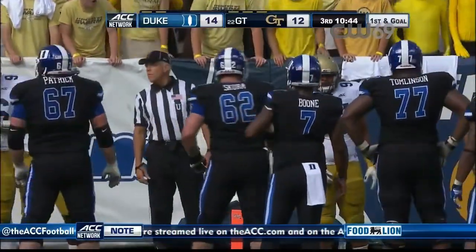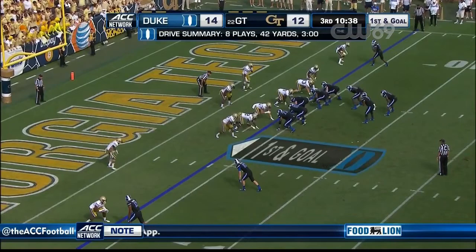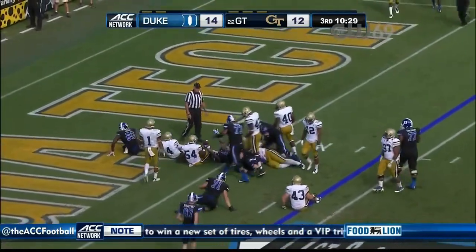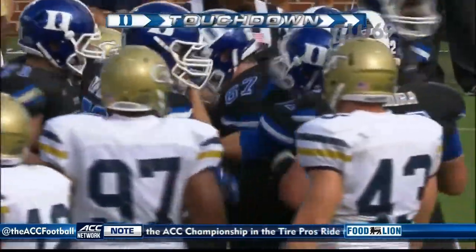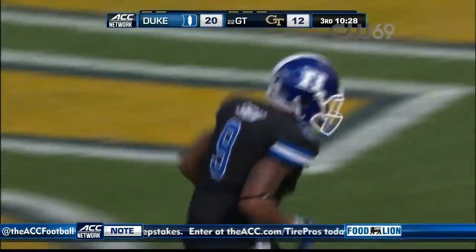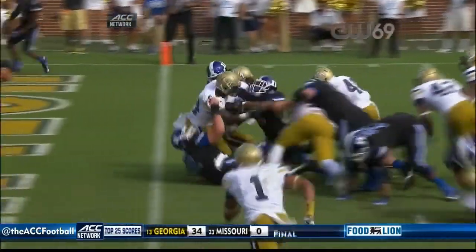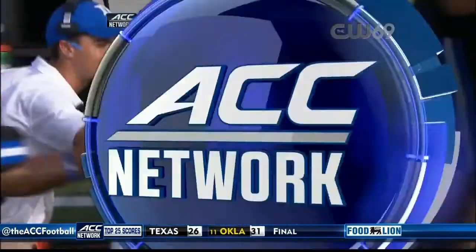Boone back in the game now along with Snead. First down and goal. Straight ahead goes Snead. Touchdown, Duke. Josh Snead, 4 yards. Well, you have to be impressed at the way Duke is just simply coming off the ball and challenging Georgia Tech physically. They're just running the ball right at this Tech defense. No secret. Big guys coming off the ball, and then the backs are running really physical, whether it's Sirk, the quarterback, or Snead.